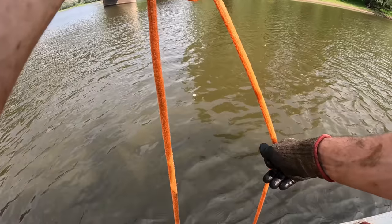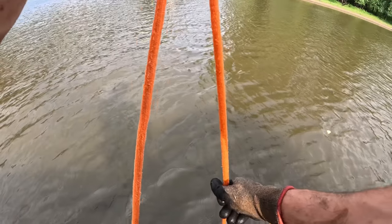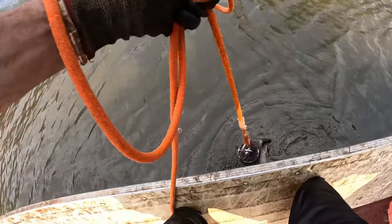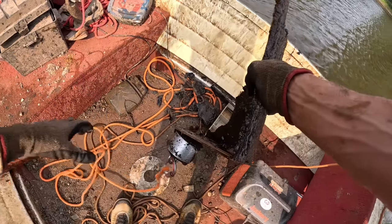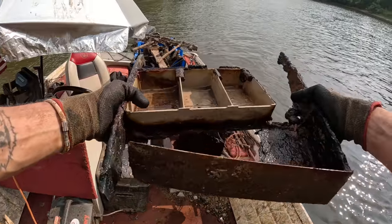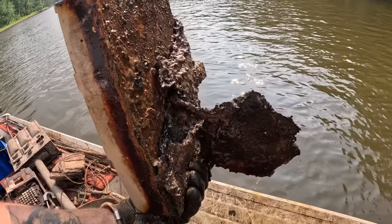Something here. Yes. It's actually coming up. Yeah, here we go. Oh, no. Oh, it's falling right apart. Boy, that one's been down there for a while. You guys, look it. I think this is like a cash register. I'm pretty sure, man. Like, this is the drawers off of it?